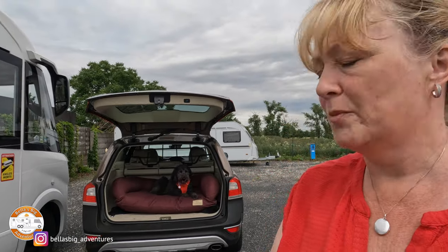As you can see, Bella's in the car and we're setting up ready for another big adventure. We've just met a lovely couple in the Bailey Autograph over there. They are from Ireland and they are travelling around. So today we are staying in Slovakia. We're not heading into Austria for a change. We're going to avoid some of those huge toll roads.